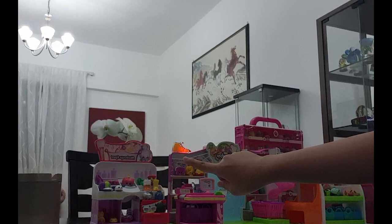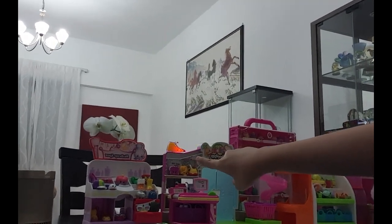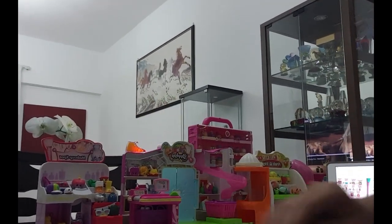Oh yeah, that is a special effect there. The little shoe that's sliding up, that's so cute.